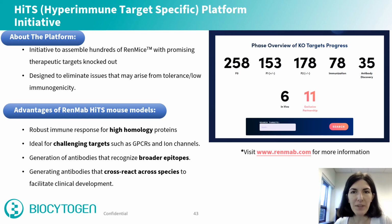On our RenMab website, you can see the status overview of the knockout mouse generation. Right now, we have nearly 700 targets that have been knocked out in Ren mice. Once the HITS mice are homozygous, you can see on this timetable that we move forward with immunization, followed by antibody discovery, in vitro, and finally in vivo development. The number of mice at each stage is listed here in this screenshot. Among these 700 targets, 11 have been exclusively licensed out to partner companies. On the website at renmab.com, you can search for your target of interest and contact us if you are interested in partnership.